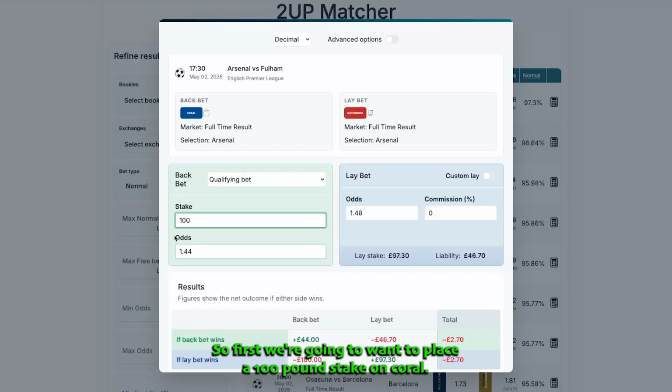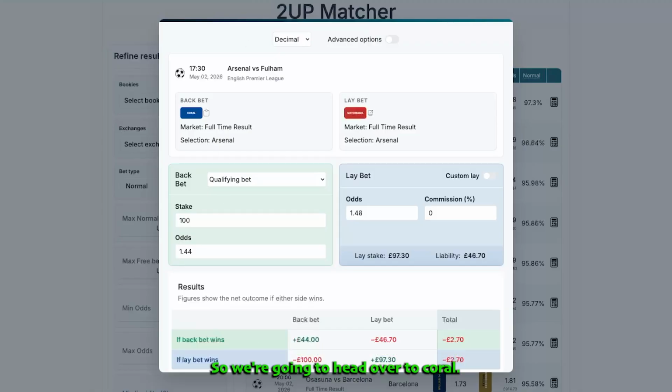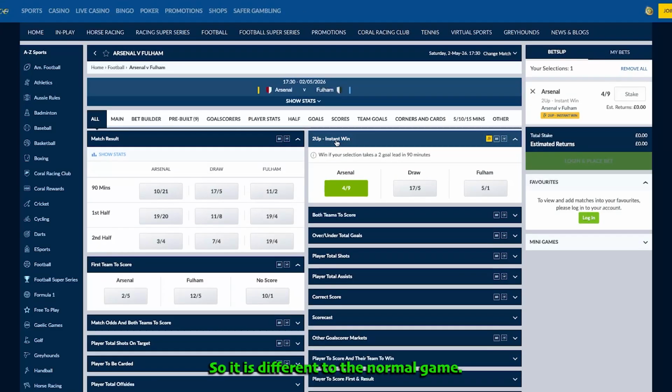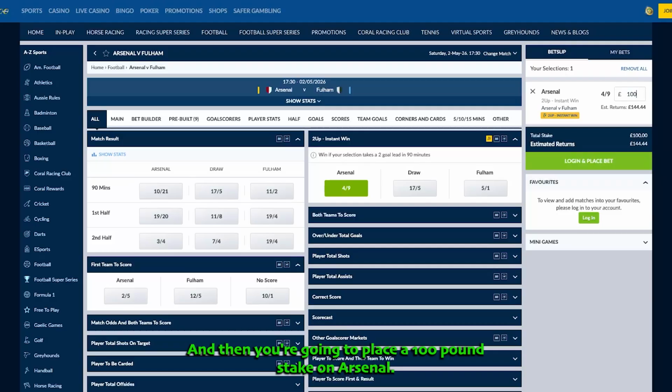So first we're going to want to place our £100 stake on Coral. So we're going to head over to Coral, find the two-up game, so it is different to the normal game. So as you can see here, this is the 90 minutes. You want to head to their two-up market, find Arsenal, and then you're going to place a £100 stake on Arsenal.